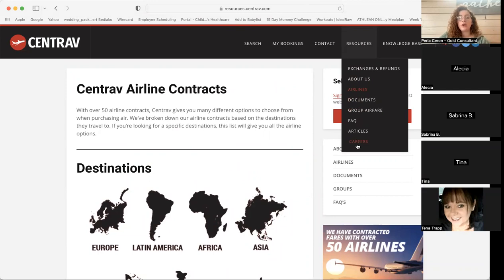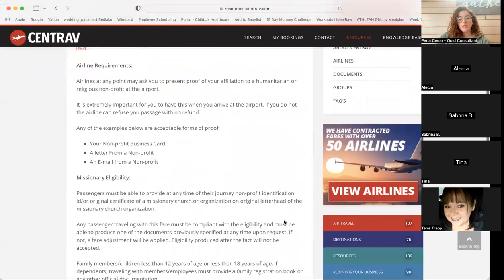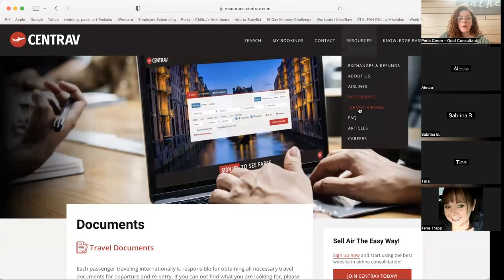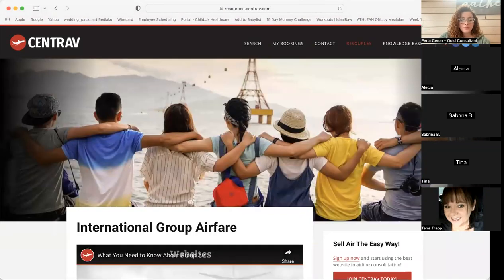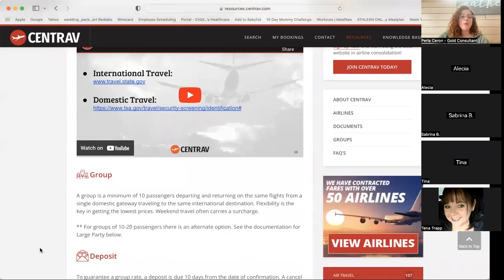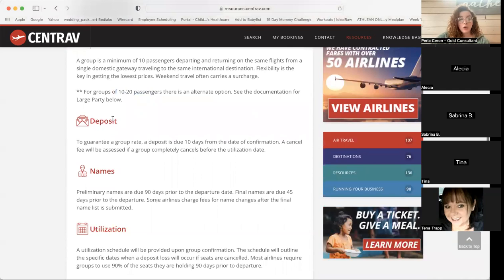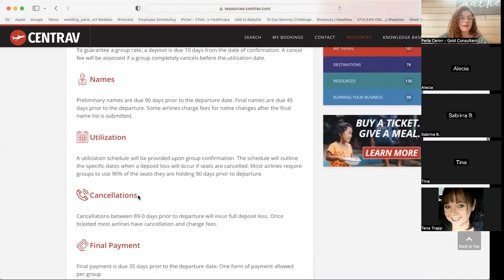Documents, group airfare. So you're going to see all of the resources here in terms of travel documents, kind of what to expect, what to request from your client. Group airfare. This will be kind of what you need to know about group air. So with Centrav, a group is going to be a minimum of 10 passengers, okay? Obviously, for groups larger than that, there's an alternative option. It's going to then tell you in more detail, deposit, the names, all of these things.